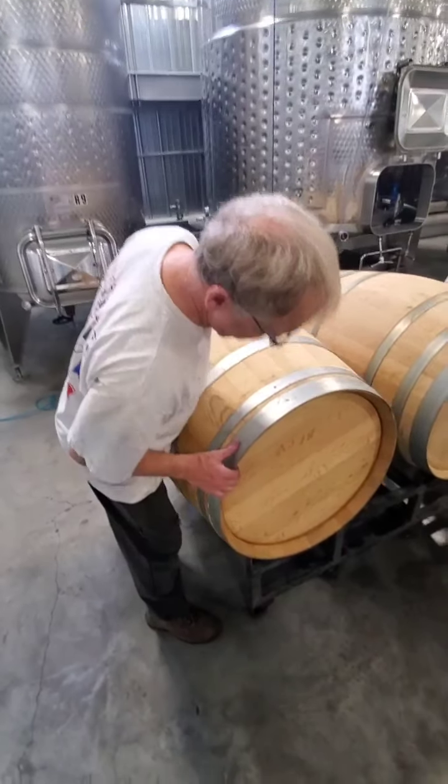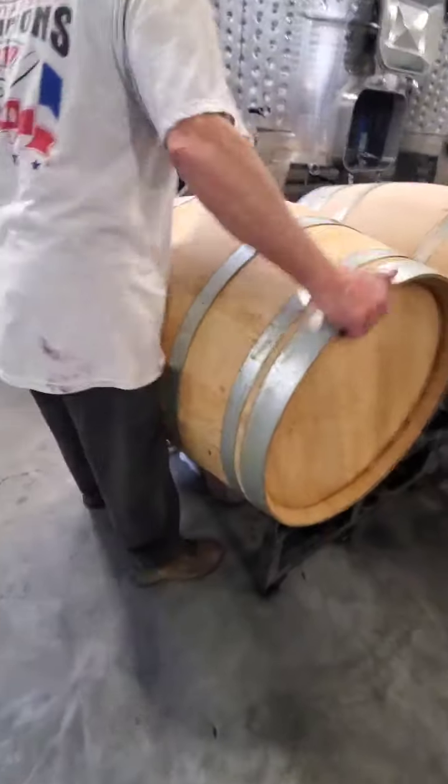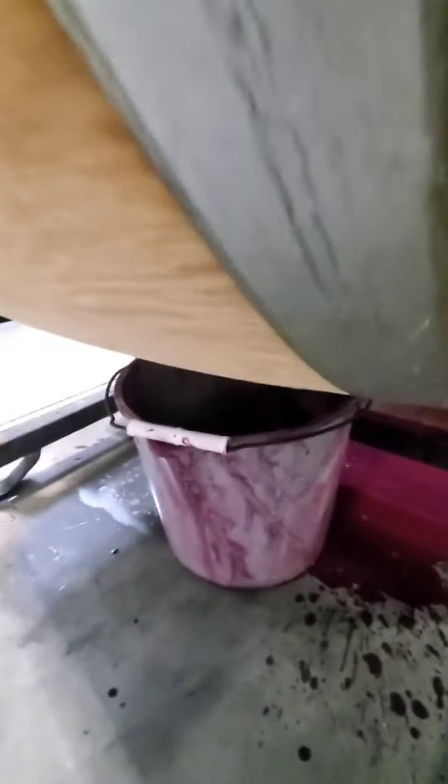That's Kevin doing it. See the proper technique. He gets it to the side, and then in one fluid motion starts to drain. And that's all the stuff that we're taking out of the wine.